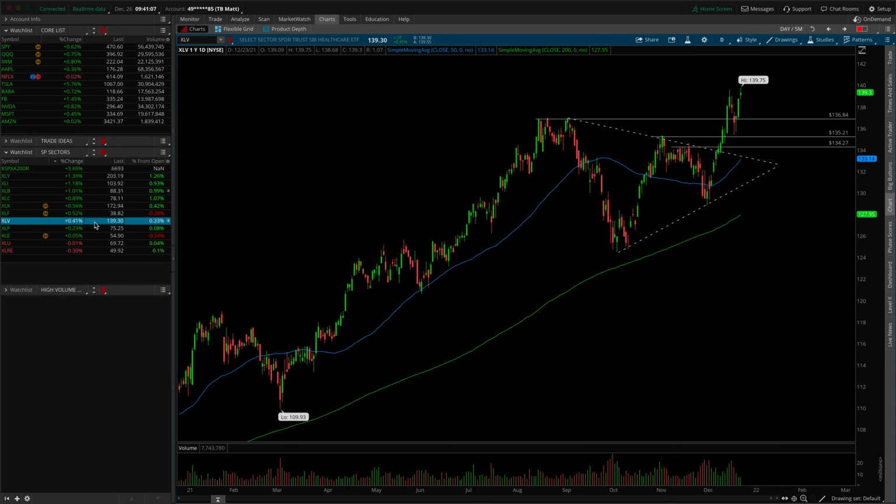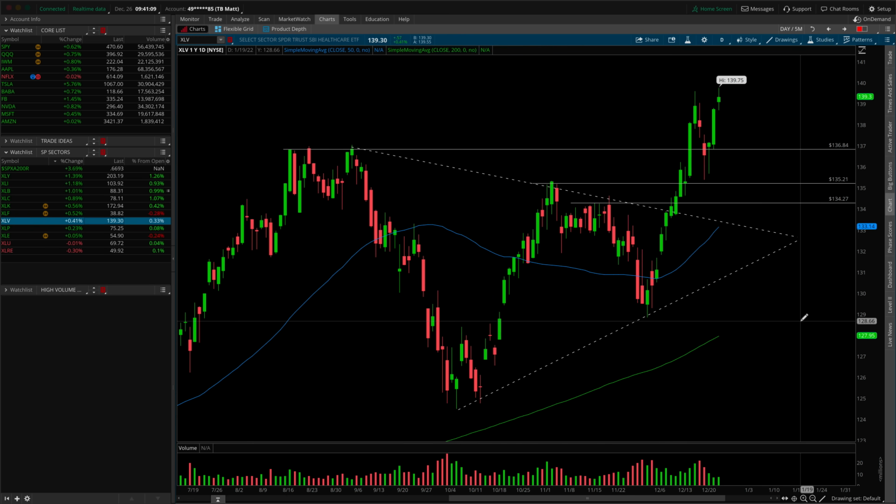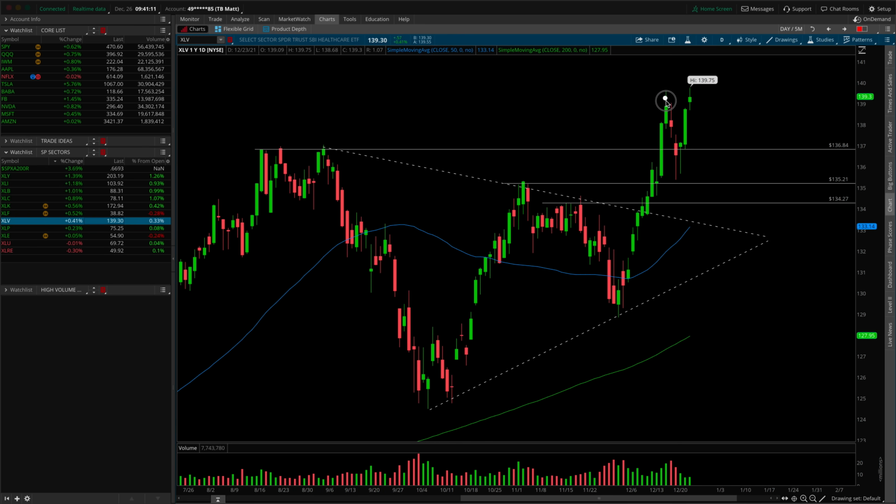Now let's wrap up our sectors with our XLV for the healthcare sector. And would you look at that, just a thing of beauty here. So we did get the higher low pullback and obviously made a new higher high.